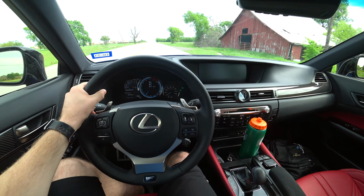It's going to put me back in. It's a little bit of a ping-pong back and forth, sometimes trying to keep you centered, but for the most part, it does a nice job. The radar cruise works well, and I've got a whole detailed video on the Lexus safety system if you want to check that out with the Lexus RX.